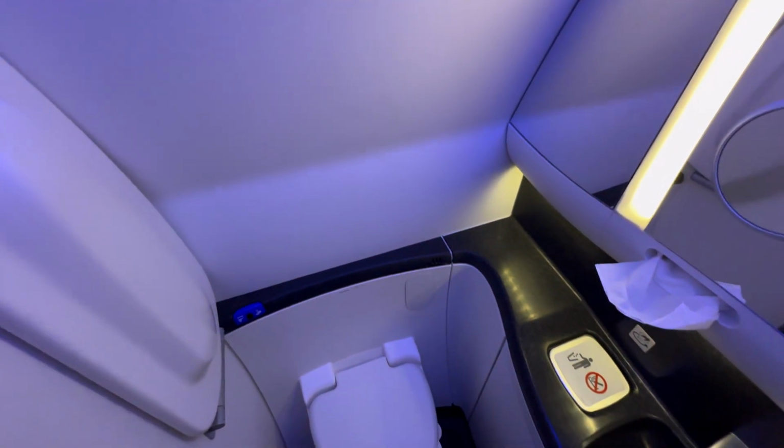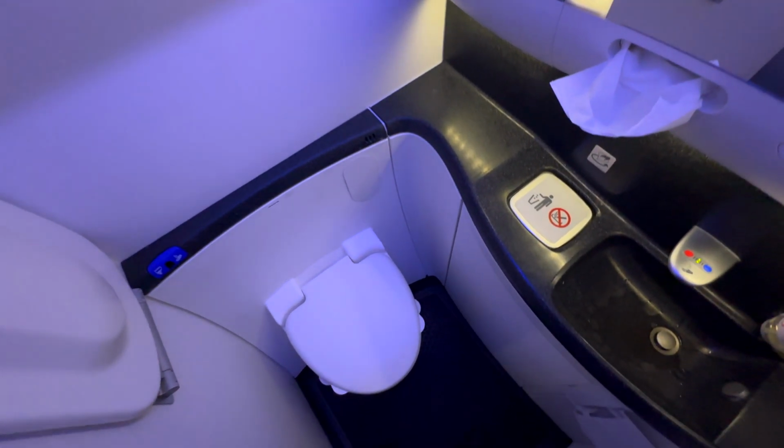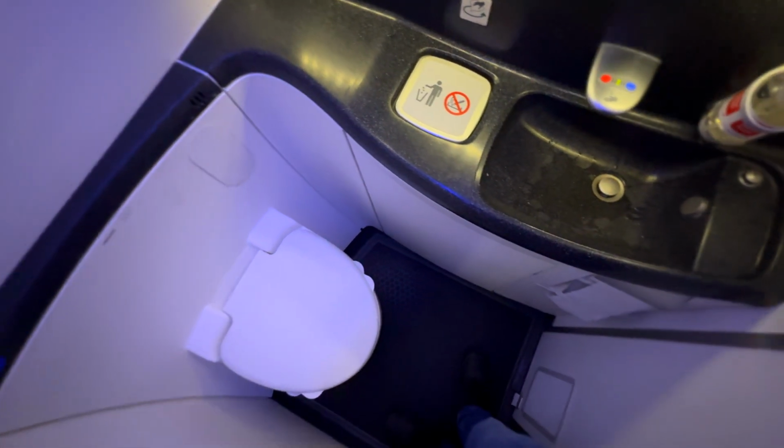So yeah, about a third of the way through it now. So yeah, pretty good so far. Looking at the bathroom, it is quite clean and spacious, and it's also accompanied with Virgin's nice ambient lighting.